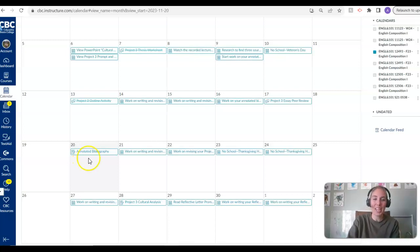The annotated bibliography is a really nice place to earn a large chunk of points as we get near the end of the quarter. It is a lot of work to find the research and to format it, but once you've done that, it is an easy place to earn points because I'm not going through it with a highly specific rubric. I'm not looking for grammar or structure errors. I'm not looking for transitions or thesis statements or anything like that.